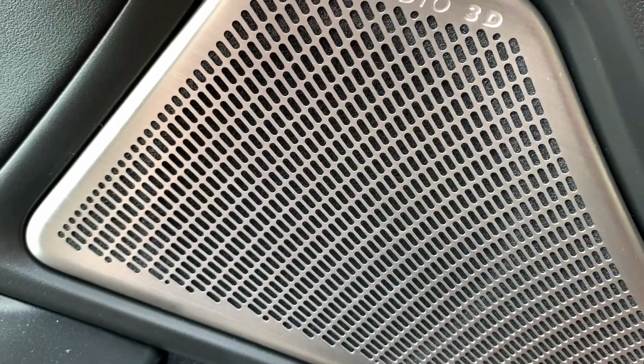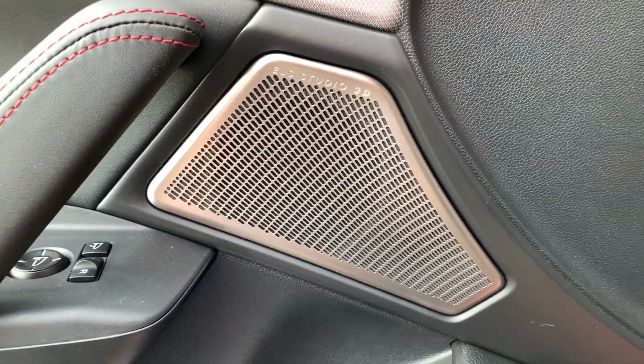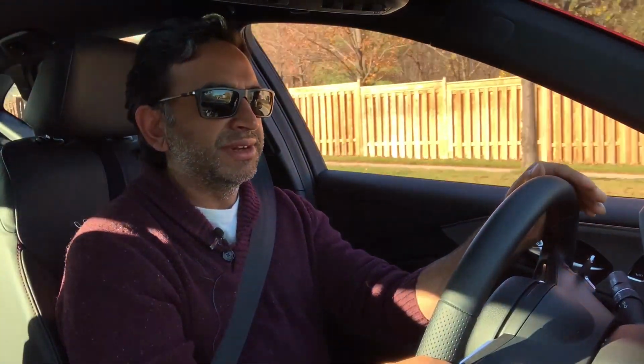As far as audio goes, the 17 speaker ELS system sounds fantastic. I'm big into audio as a musician, and I'm overly critical, but the ELS system that Acura has enlisted here sounds terrific. It's big, it's boomy, it's crisp where it needs to be, and the trebles really cut through, and the mids, regardless of how you dial them, are very precise.